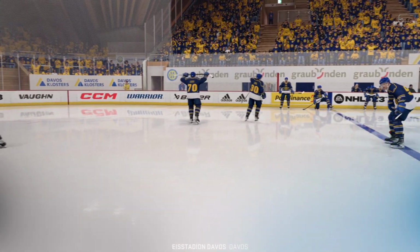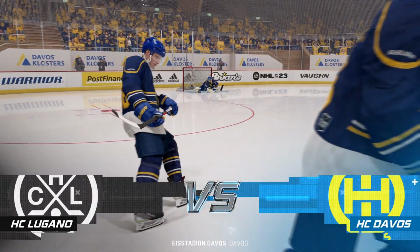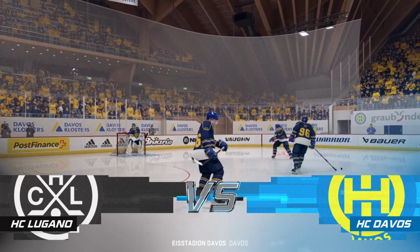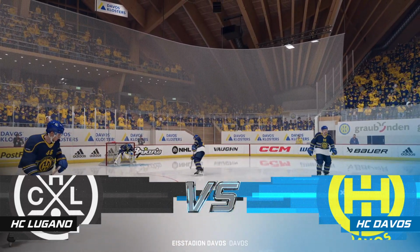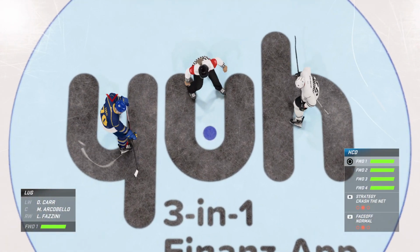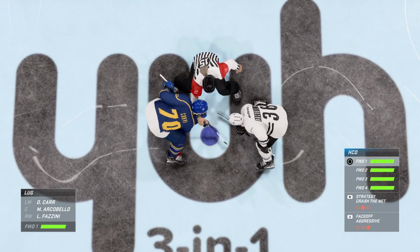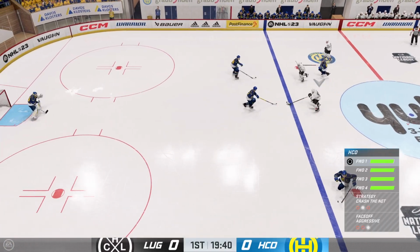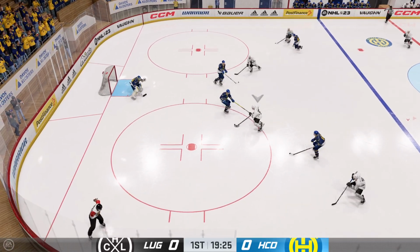The skates are sharpened, the sticks are taped, the ice is ready to go. James and Ray ready to bring it all. Well, we've been waiting for this one all day long, and here we go. Great night for hockey. You can smell the popcorn in the air, and the puck is dropped.